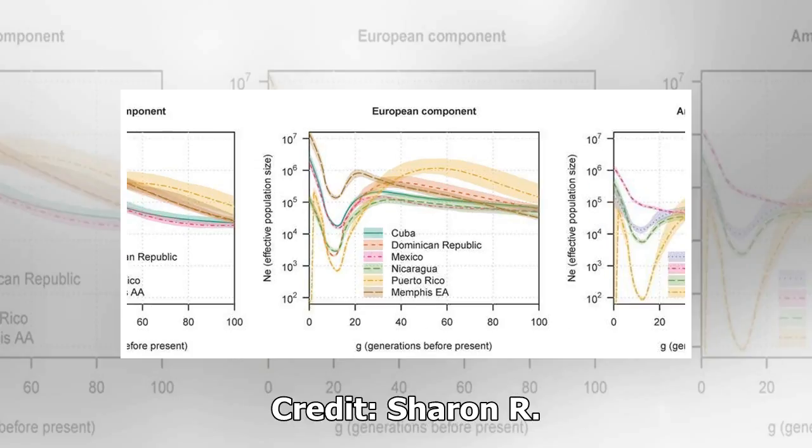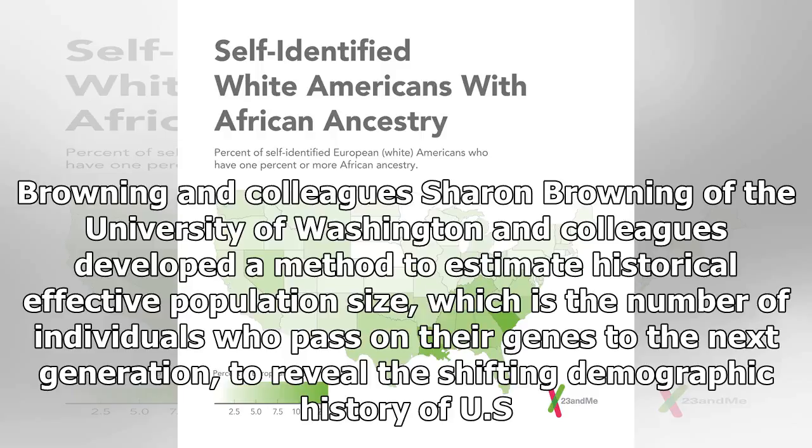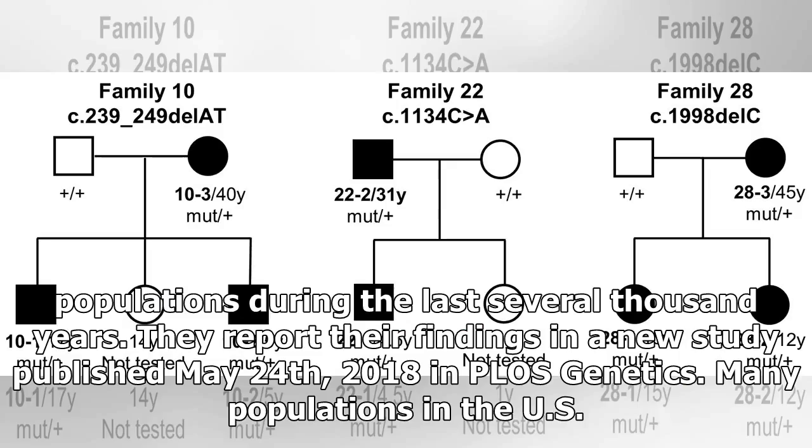Credit, Sharon R. Browning and colleagues. Sharon Browning of the University of Washington and colleagues developed a method to estimate historical effective population size, which is the number of individuals who pass on their genes to the next generation, to reveal the shifting demographic history of U.S. populations during the last several thousand years. They report their findings in a new study published May 24, 2018 in PLOS Genetics.